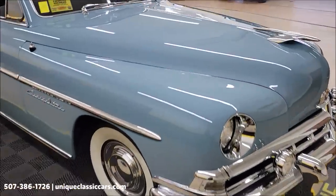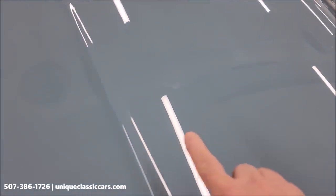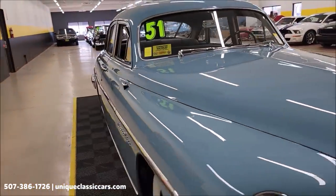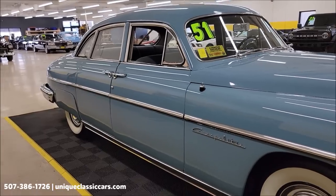Paint on it does show its age a little bit. I don't know if there's any spots I can get to show up right. If I get it just right, right in the light there a little bit. It's not that it doesn't have a nice shine to it. There's just spots where there's some imperfections. Shows its age, maybe a little bit of checking. But overall, fun car. Get in and drive it.